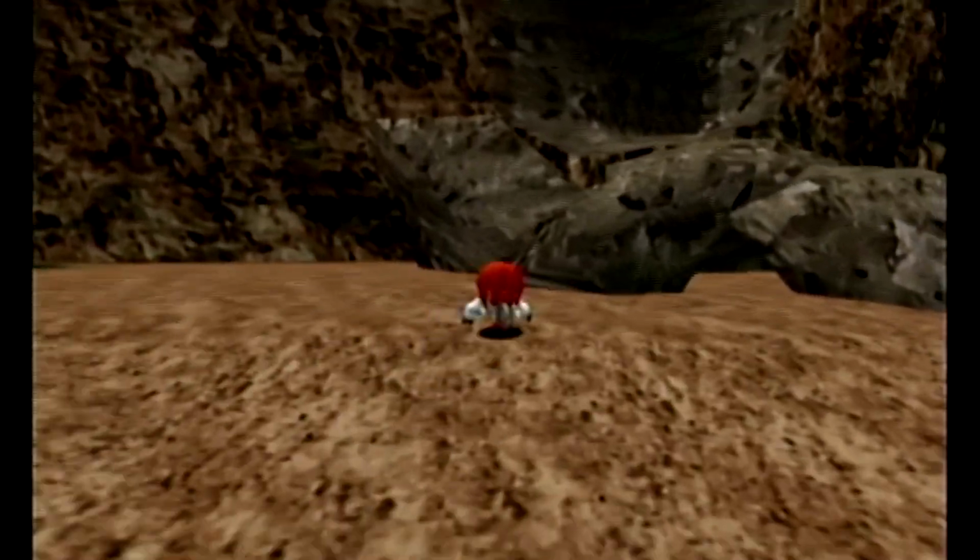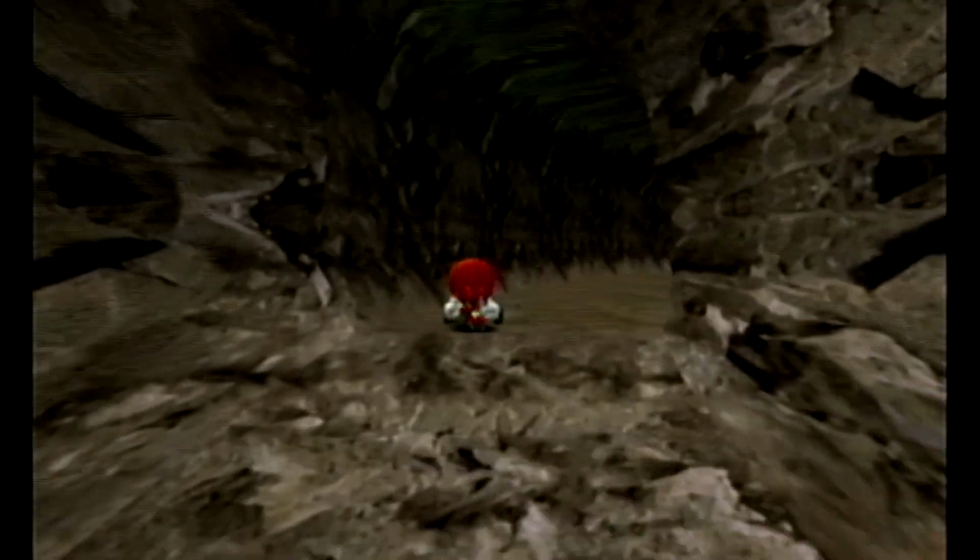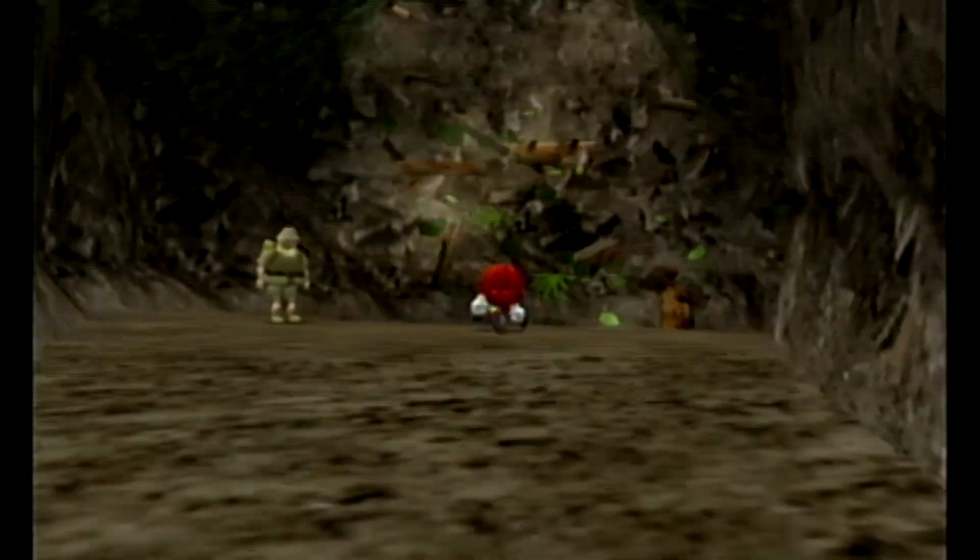The train headed for Station Square will be departing soon. So yeah, let's go on ahead.